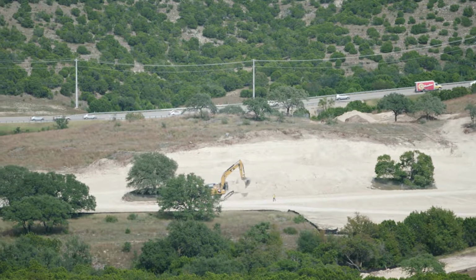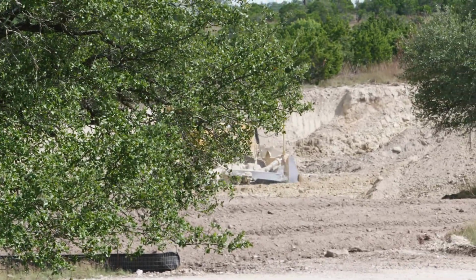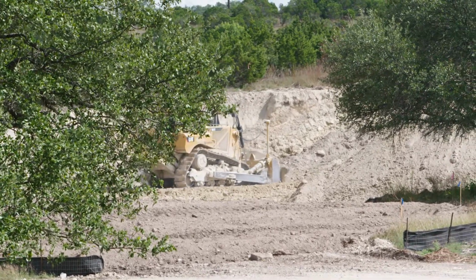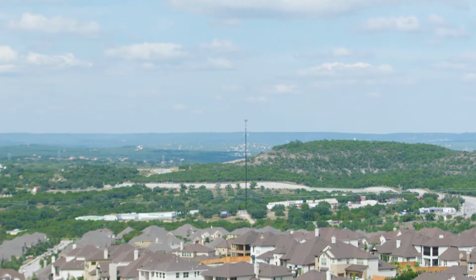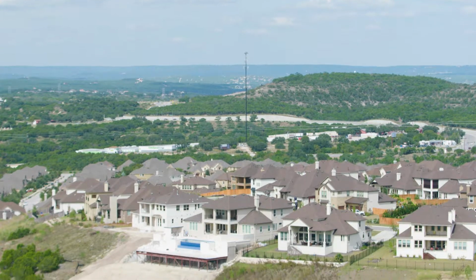We are in limestone country, and we have varying degrees of layers of limestone that range from those that are easily rippable to those that are impossible to dig. So we have a variety of design challenges for all of our underground utilities.